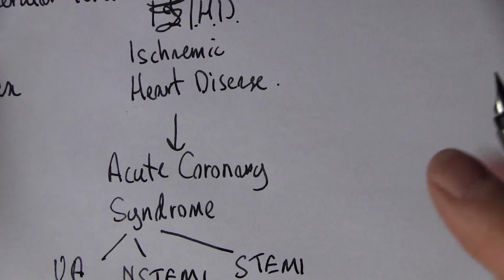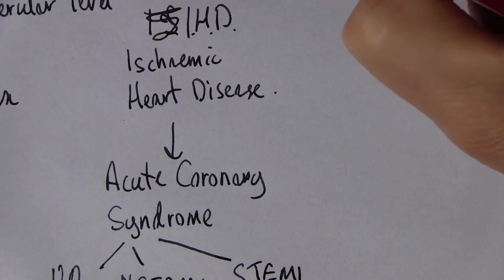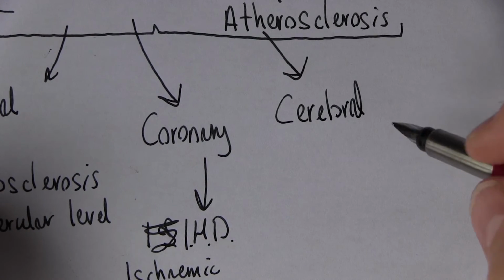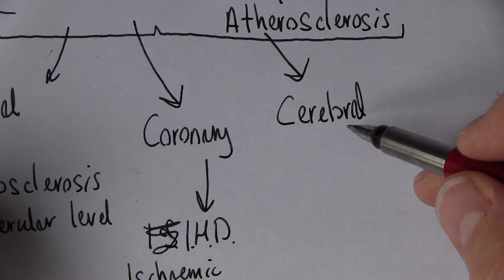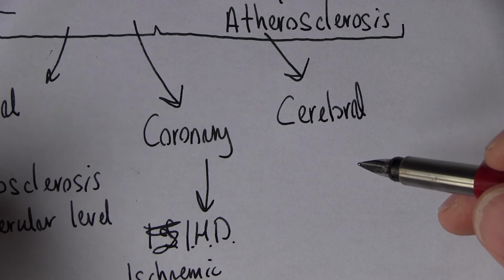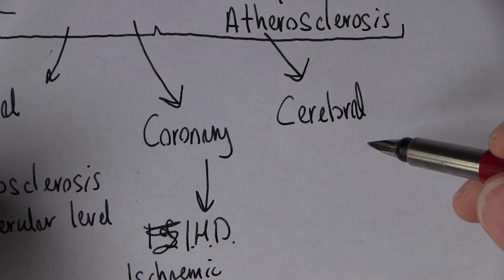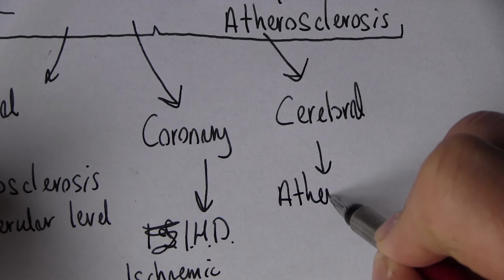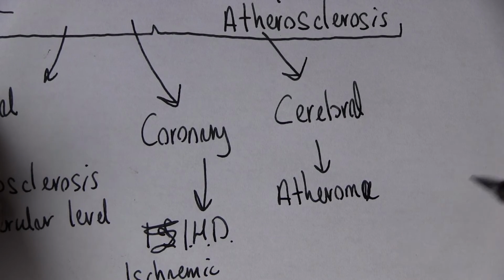Another group of arteries that can be affected are the cerebral arteries. The arteries taking blood to the brain, both those outside the cranial cavity, the extracranial blood vessels supplying the brain, and the intracranial vessels, those inside the cranial cavity itself. And again, the main problem here tends to be the atheroma, the accumulation of this fatty atheroma inside the vessels.